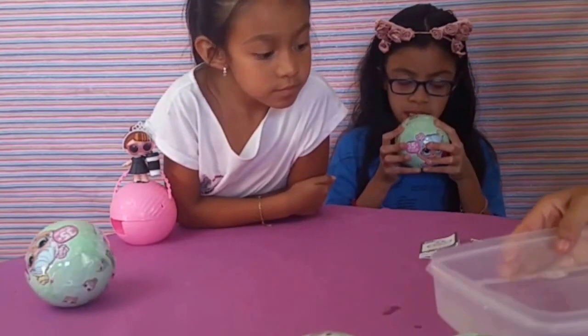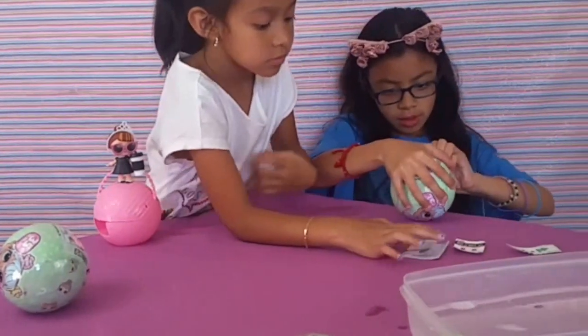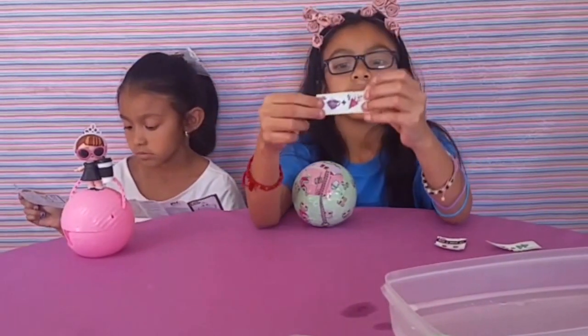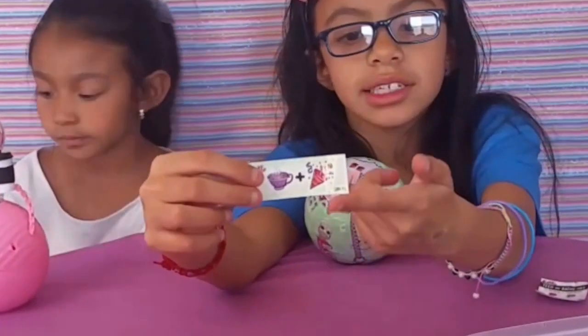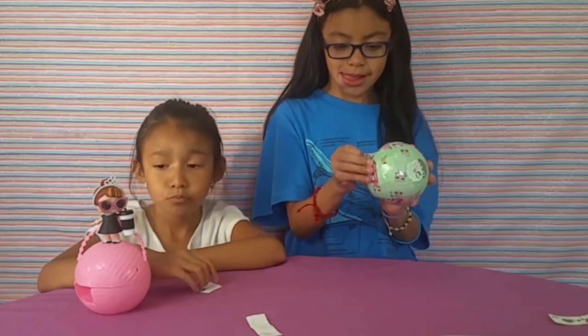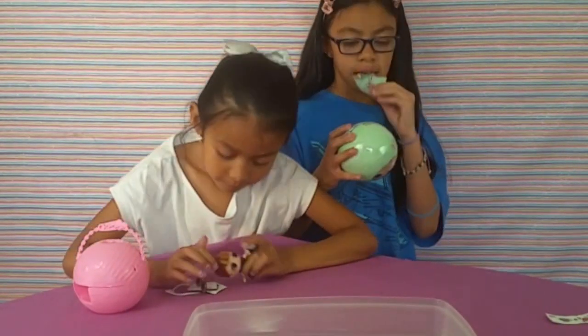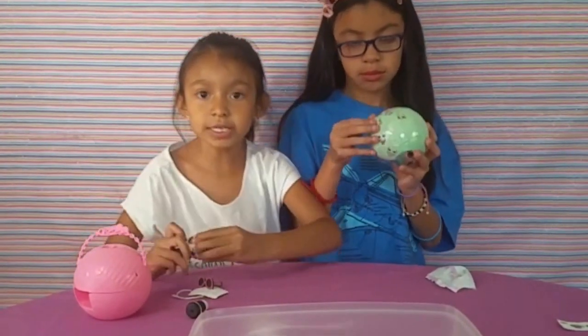Now we got our water with eyes. We're going to see if they spit or change colors at the end of this video. What's the first clue, Natalie? This is tea and looks like a party. A tea party. I think it's opening hers. We're gonna see if Luna's little LOL doll changes colors, or spits. Should I take off her shoe?